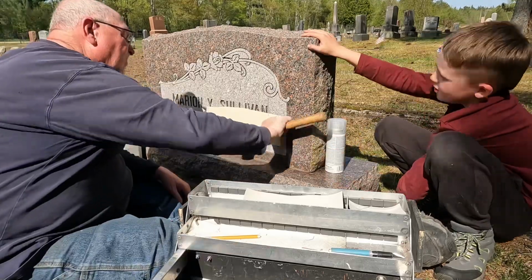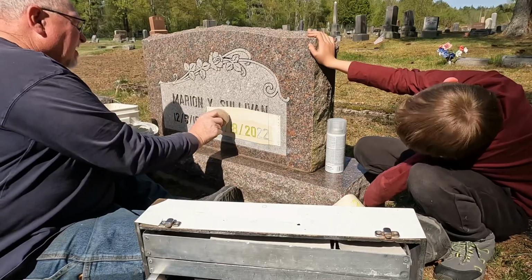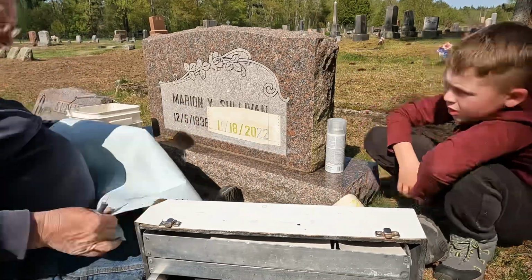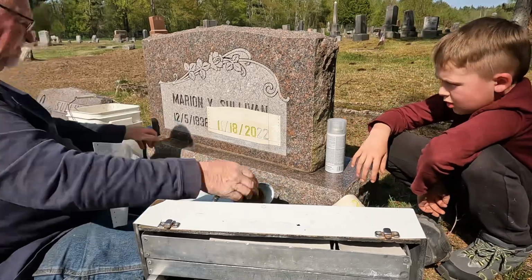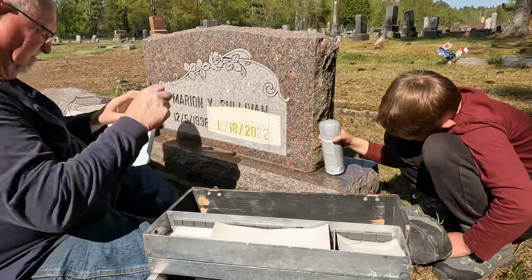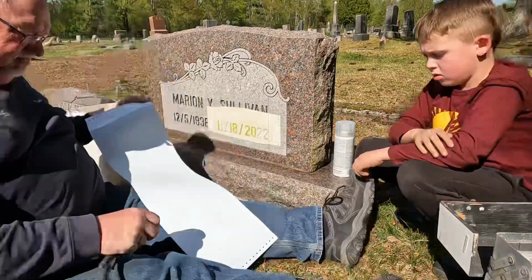That looks good. Hammer, hammer, hammer always. Make sure that stencil's sticking real good to the stone. You do not want something to blow up, especially at this stage. That stone's been there for a few years now, and you do not want to have to go and replace it because you make a mistake when you're putting a final date on. Ask me how I know that.